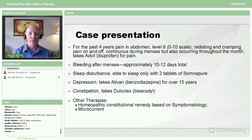So you can see here she described it as radiating and cramping pain, which occurred on and off throughout the month, but was continuous during menses. And not only that, but her cycle was going for 10 to 12 days instead of the normal 3 to 5. And this was also impairing her sleep throughout the month.